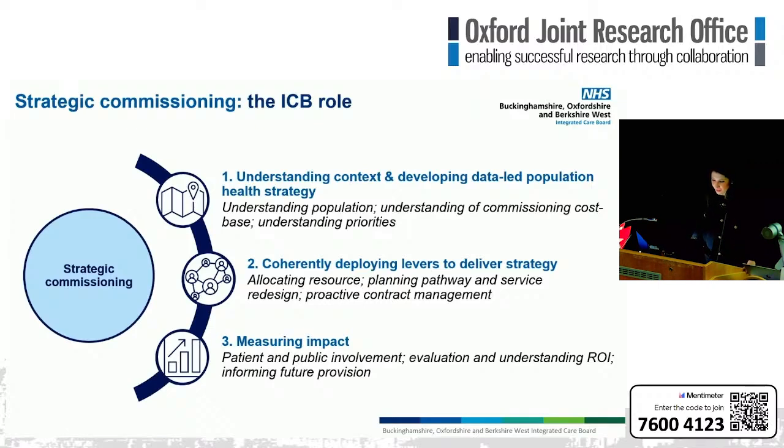And then finally, we need to get a lot more rigorous around measuring impact. I don't think the NHS, in terms of service delivery and commissioning, is great on evaluation. And this is something where I think there's a lot of opportunity to work more closely together. So this needs to obviously be around public and patient involvement, real understanding of return on investment, and then the cycle needs to conclude in terms of informing future provision.